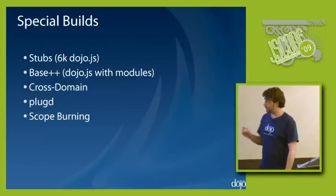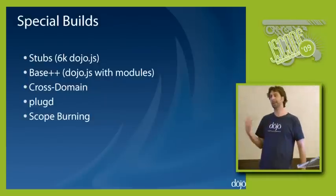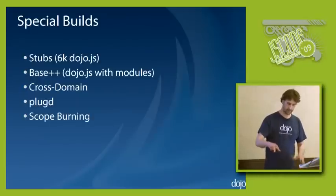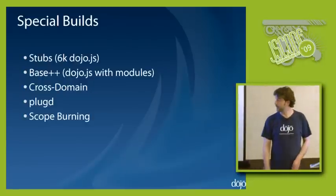We typically recommend you don't mess with Dojo.js and leave it as is, and then do your one layer on top of it. But in stuff like Air or whatever, you can really just deploy a single JavaScript file with your library and your production code in it and ship it and it's done, which is awesome.